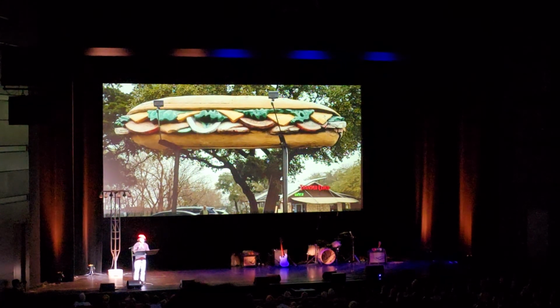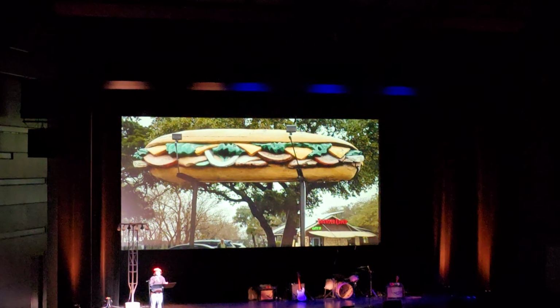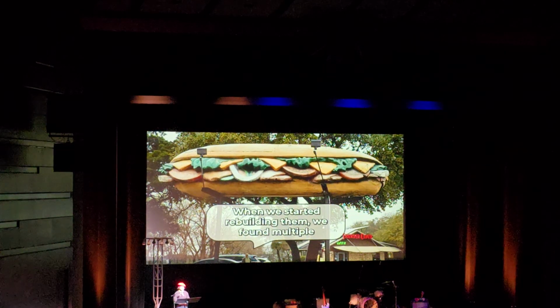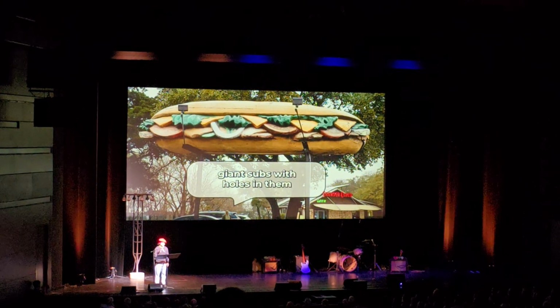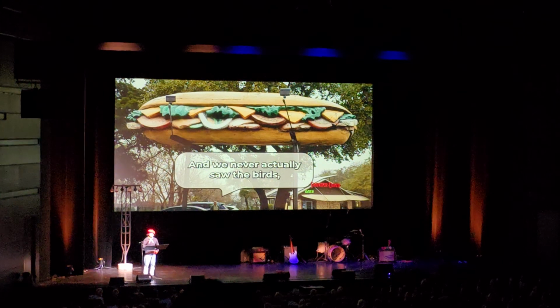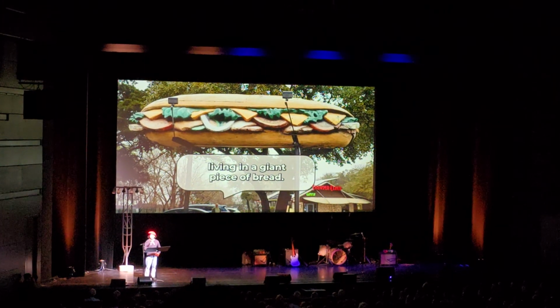When they get weathered and faded, Thundercloud will commission somebody to repair them. And sometimes in this repair process, there will be some surprises. When we started rebuilding them, we found multiple giant subs with holes in them that had been made by birds that had nests in them. We never actually saw the birds, but they found it safe to be living in a giant piece of rock.